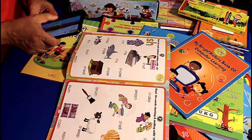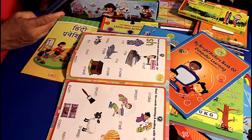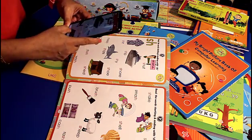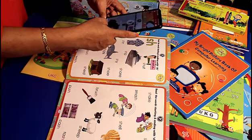So I refresh it, and then again I'm going to scan.